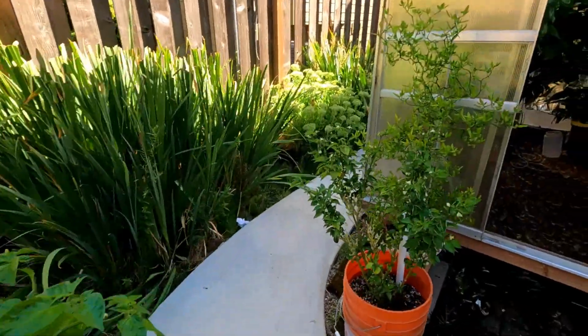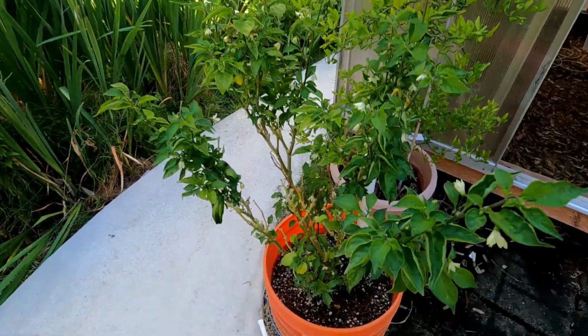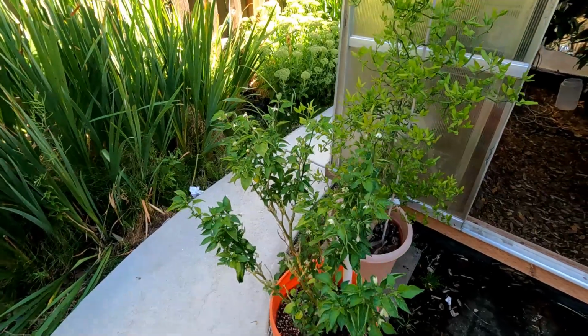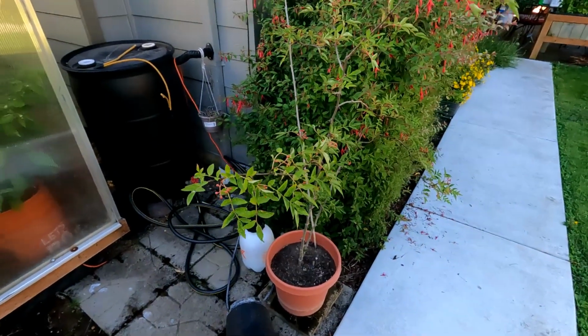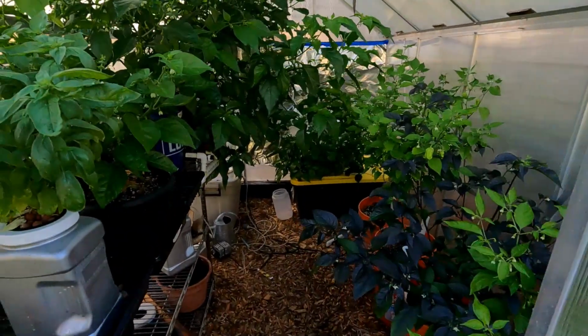This is the original ghostly jalapeno in red. So I'm finally getting some good pods on that one too. That's a dragon fruit that I got at an exotic place. Szechuan peppercorn. And then the greenhouse is turning into quite a jungle.